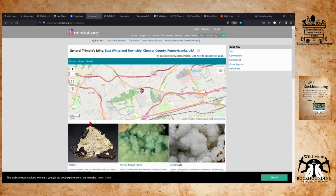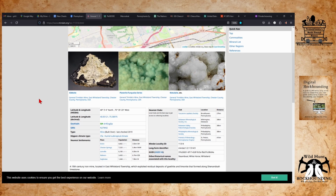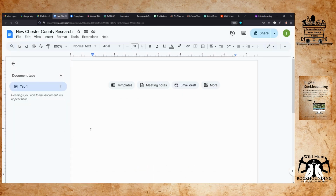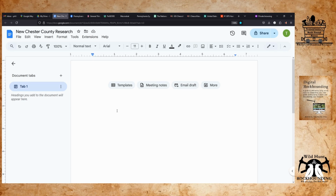All right, we're going to scroll down on the General Trimble's page until just below the specimen photos. Here, you're going to see the data start to appear. Here is the longitude and latitude in decimal form. You can left click on this, but first thing we're going to do is left click and drag and copy this longitude and latitude. You can also use Control-C for copy, and we're going to pop back to our new Chester County research document, and then we're going to paste that information. Let's see, Control-V, and that'll dump our longitude and latitude data right in there. So now that we have a location, this is General Trimble's mine.